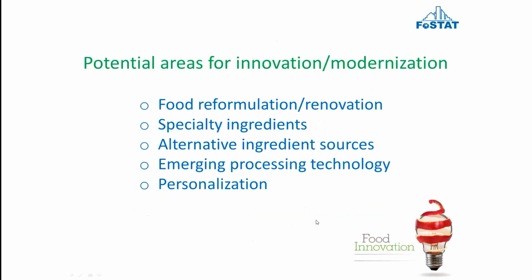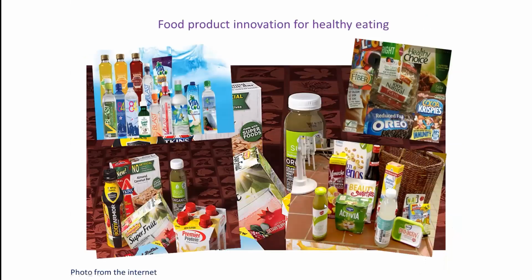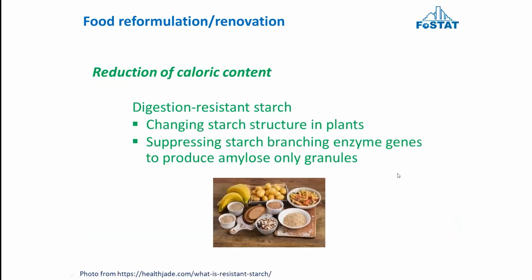So today I would like to talk to you about potential areas for innovation and modernization. These are a few ideas that are being carried out in the food industry, namely food reformulation, production of specialty ingredients, production of food ingredients from alternative sources, some of the emerging processing technologies, and personalization of your food products or diet, which may become possible in the near future. As you can see, the market is booming with healthy food products. So how can we make them healthy?